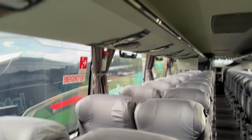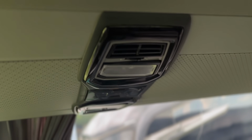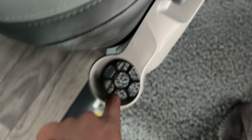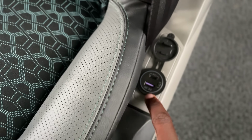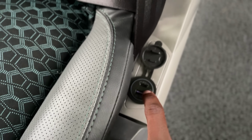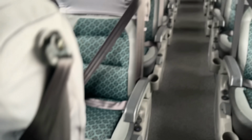In the other one that I showed you, the white one, it has USB charging ports up here. It's an older model, so I don't like that. But this one, you have a cup holder over there, and then you have a USB type A and a USB type C port over there. That's really cool. And the seats are quite good.